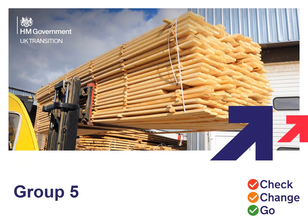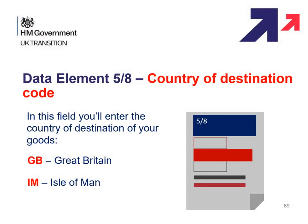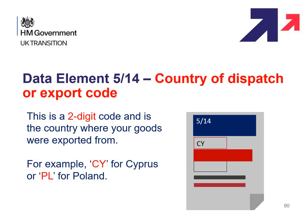Group 5. 5/8. And in this field, you'll enter the country of destination of your goods. Enter GB for Great Britain, IM for Isle of Man. 5/14. And this is a 2-digit code and is the country where your goods were exported from. For example, CY for Cyprus or PL for Poland. These details can be found by searching country codes for the Customs Declaration Service on gov.uk.